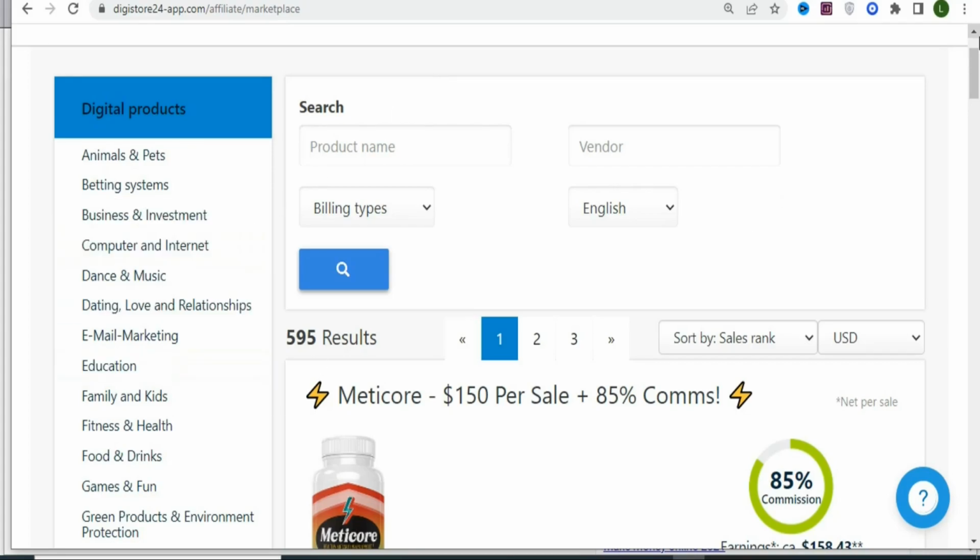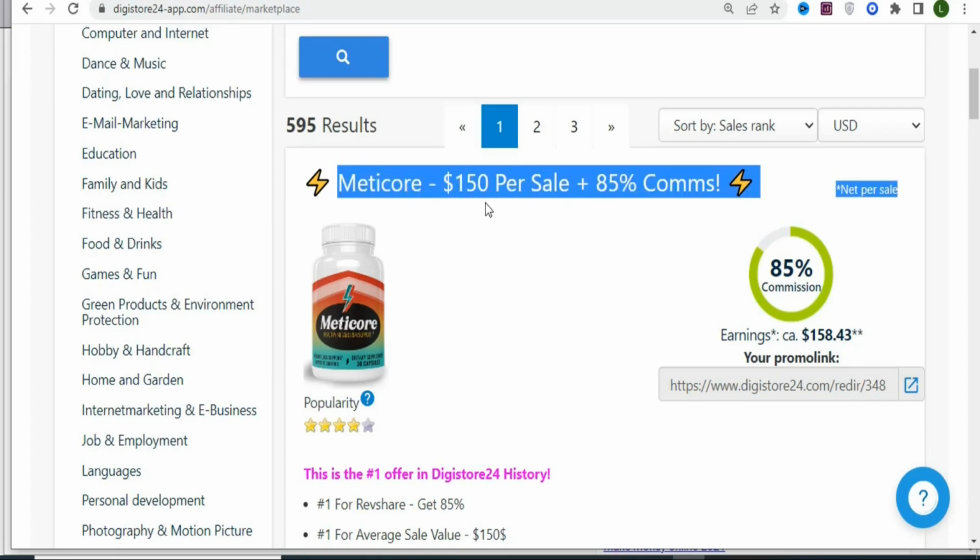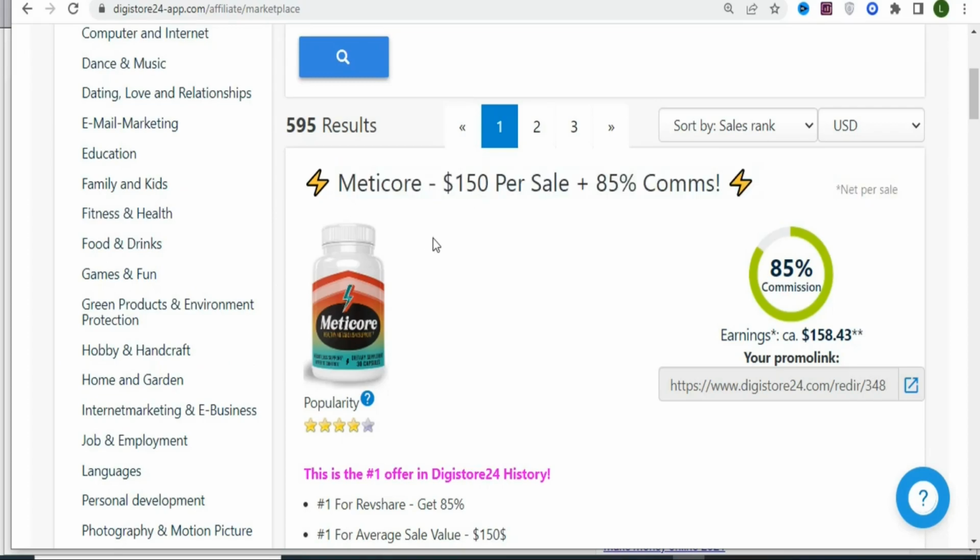What we are going to do is come to the health and fitness category. When you come here, you can see fitness and health. There are a lot of products under this category that you can promote, but I've been using this one, so I'm going to use it today to demonstrate for you: the Meticore. This is a weight loss supplement that helps people to lose weight. So we are going to promote this particular product so that you can understand.